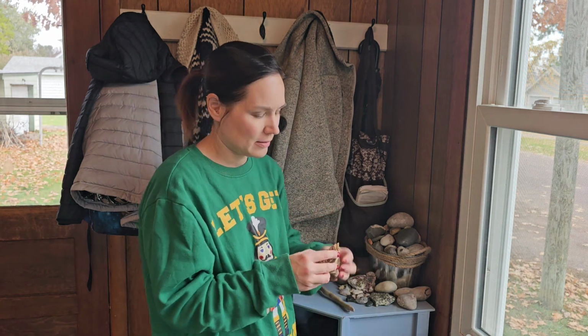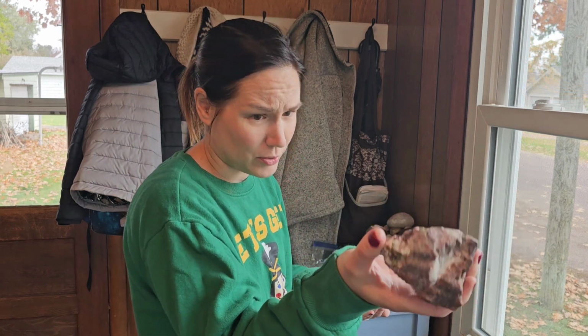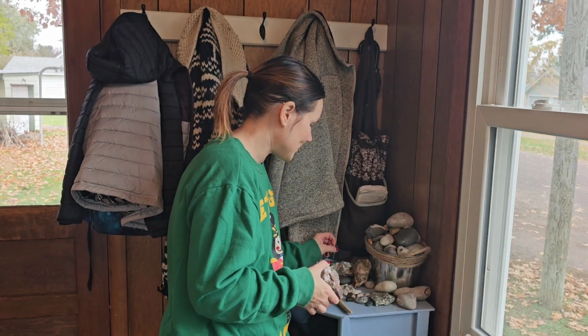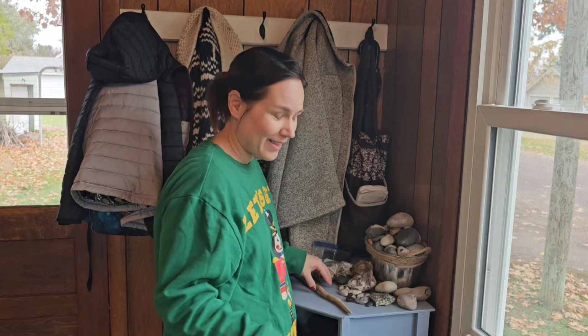Some of these I'll probably use as decor. Like this piece of wood knot is really cool. Probably going to use that somewhere on a shelf. These kind of granite chunks or whatever they are really pretty too. So we'll see. But for right now, I'm going to get a bin to store them because I do have a rock tumbler. And so let's do that with that for now.